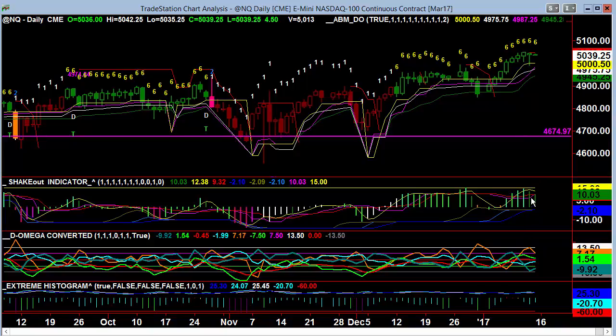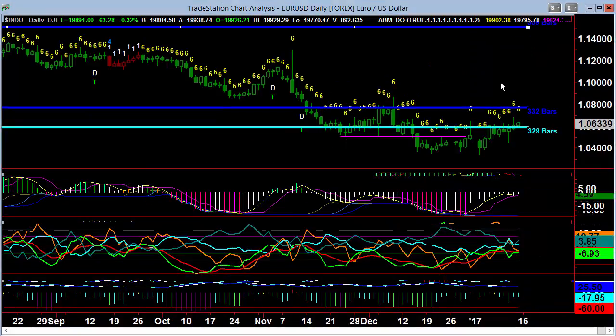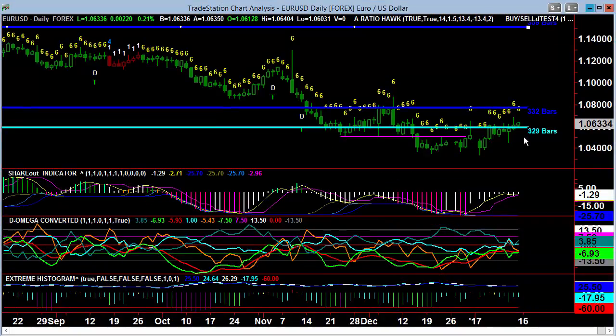Clearly, when we look, though, at the NASDAQ, you're not seeing anywhere near the same bearish tone, and the Dow has been in that reset mode for well over a week now, but we're seeing a nice reset of the DOC right here, the D Omega converted, where we have the red trailing lower in that. So from that standpoint, we're taking out the overbought that existed from this move. You're not going to see that kind of reset from most other indicators. It's just letting us know that there's plenty of liquidity still going into the market at this particular point.